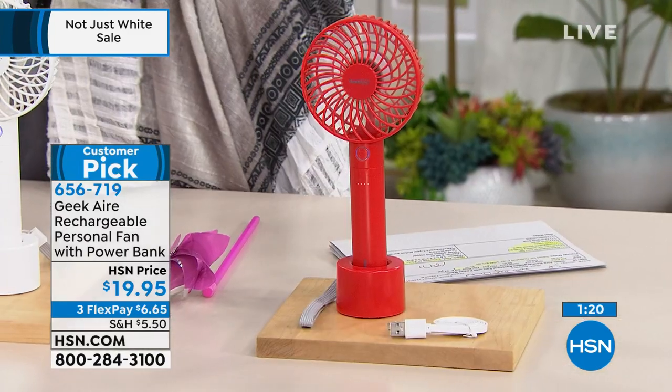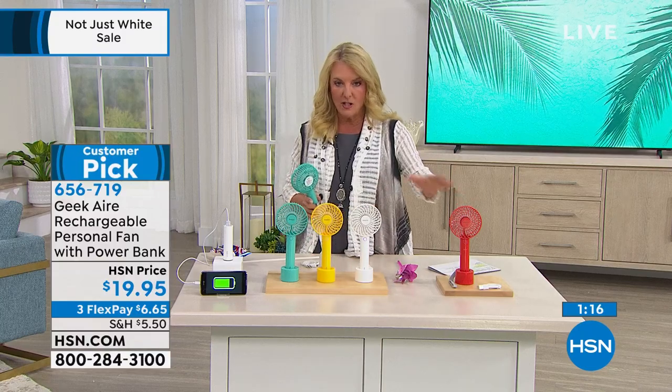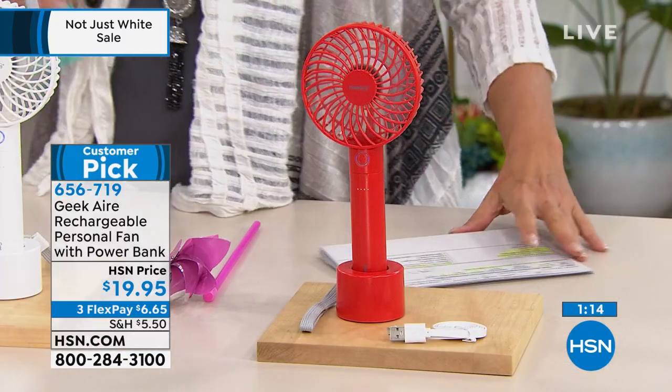Now, here are your colors. We have, what do we call them? This one, turquoise. This is yellow. We have white and we have red. So I've got four colors remaining and that's it.